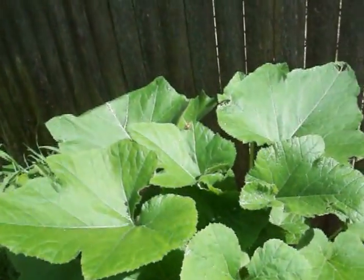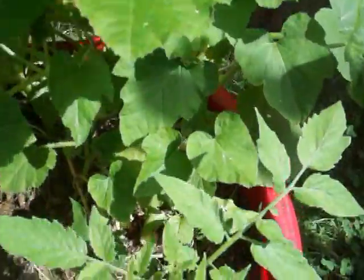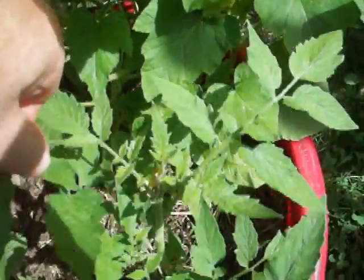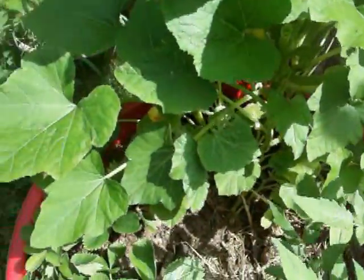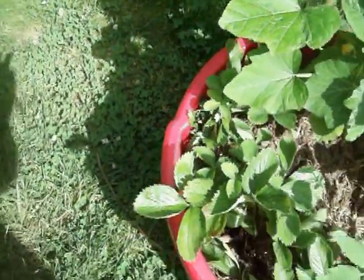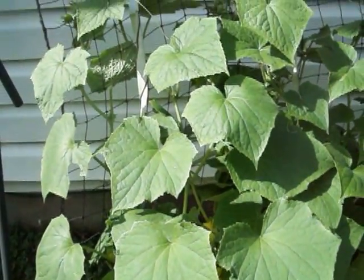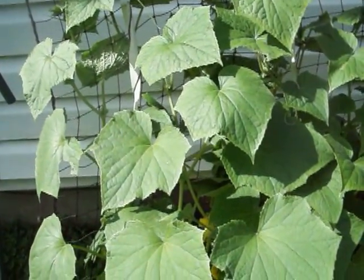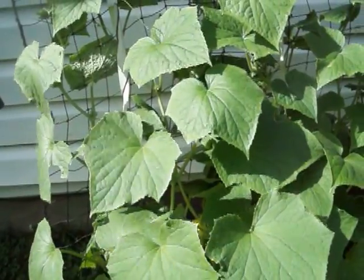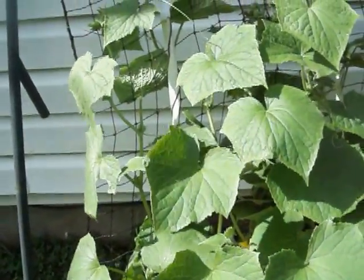In this pot, giant pumpkins. These are sugar pumpkins. This is some kind of tomato plant. It came back from last year, so I just potted it there. Of course, we have strawberries. I cut them back, took all the fruit off, ate that. Here we have cucumbers, straight 8 variety. Most of my seeds I've gotten from My Patriot Supply.